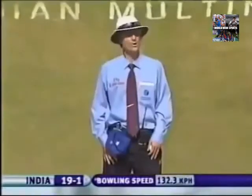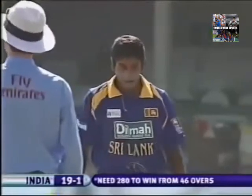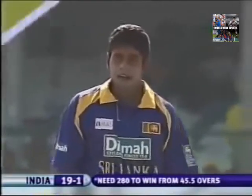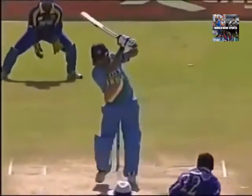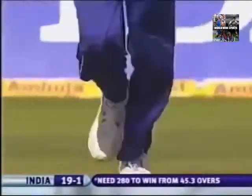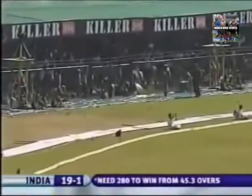Down the track. I think that's the reason why it's not easy to get a leg before wicket. He was chipping down the track, Dhoni. It'll be interesting to see where the ball pitches. Going down the leg side. He goes for it again. The result the same, second 6 for Dhoni.